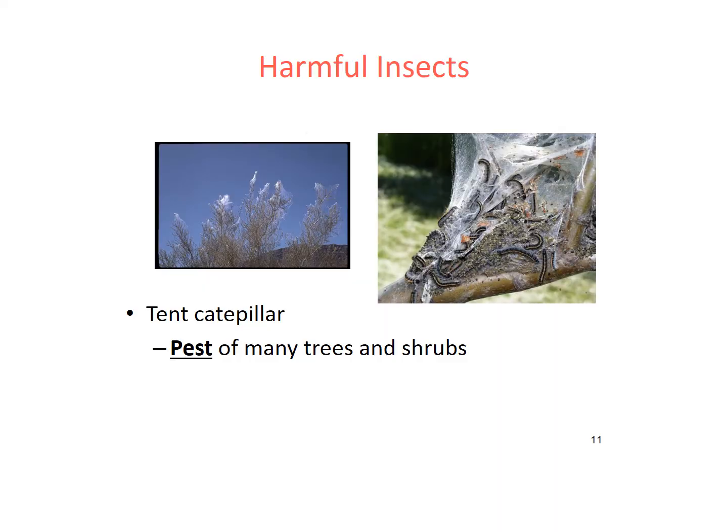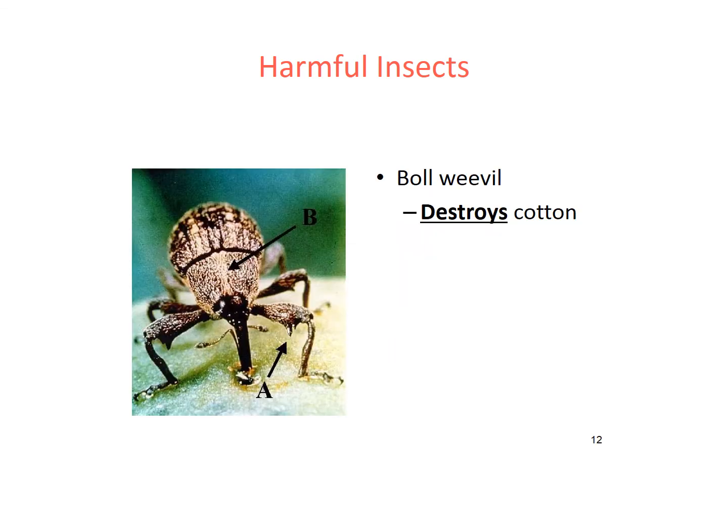Okay, here's another type of harmful insect, a tent caterpillar, because they can destroy trees and shrubs by building their nests the way that they do. Boll weevil will destroy cotton, so they are a pest of cotton fields.